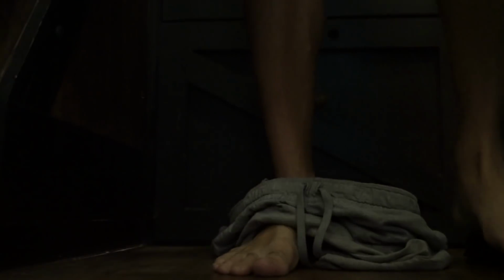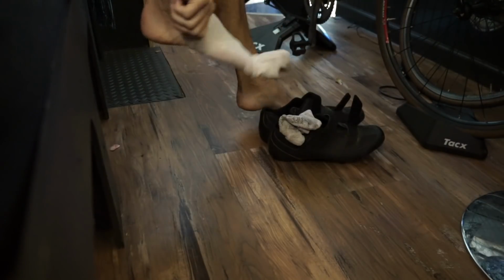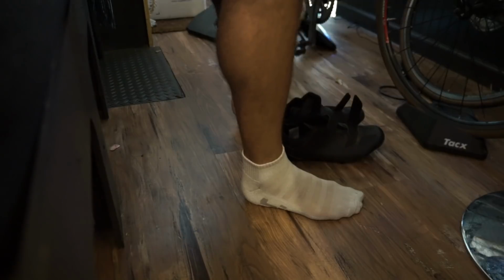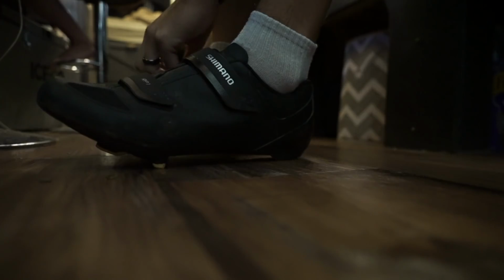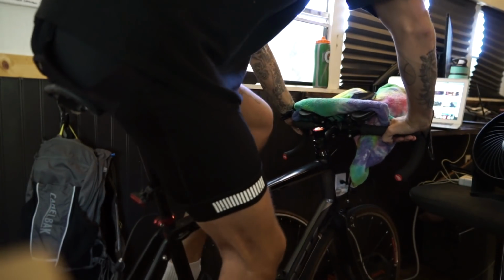And then I try and always do my first workout of the day before like 11 o'clock. Alright, so now I'm all set up, ready to work out. So I'll hit this for probably about an hour, and then the real day can begin.